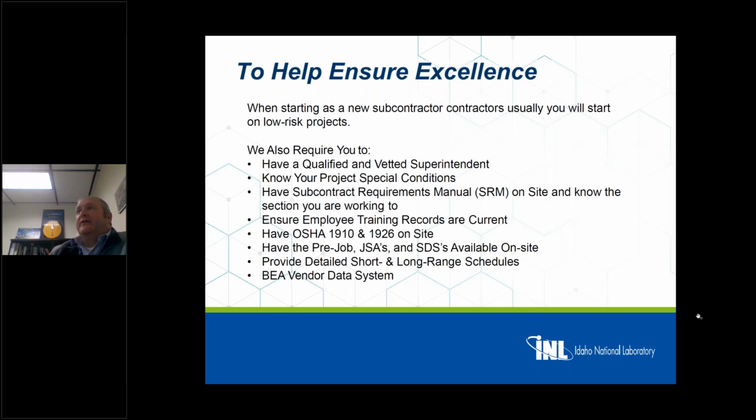One of the big things, we also need to make sure your employees are trained. I'm sure we've talked about some of these things. We provide training in the areas that are needed. That's a pass-through cost for each project, but it's up to the subcontractor to make sure that your employees continue to be current on their training. Most of our requirements are OSHA 1926. Once in a while, we'll get into 1910, but you also have that accessible to your guys on site.